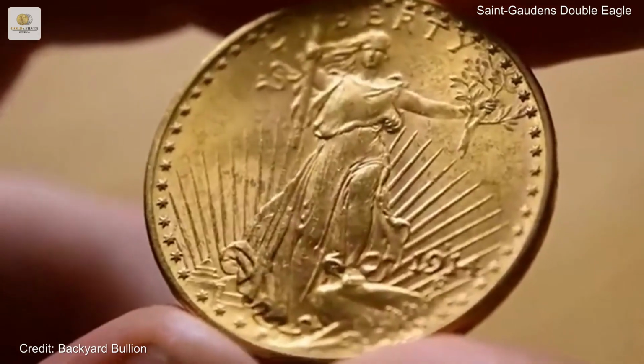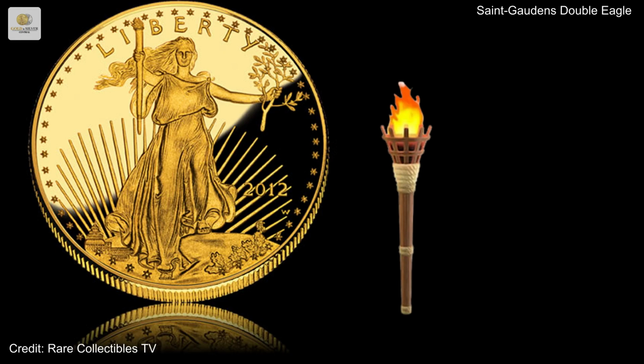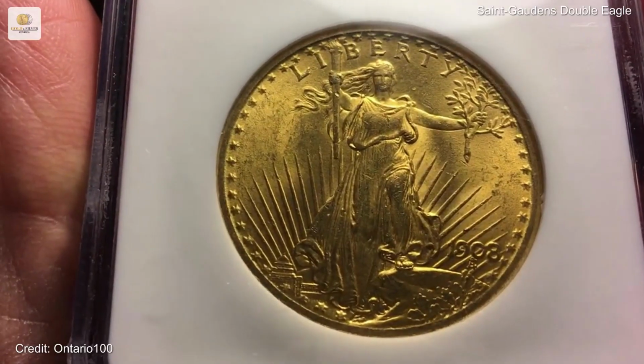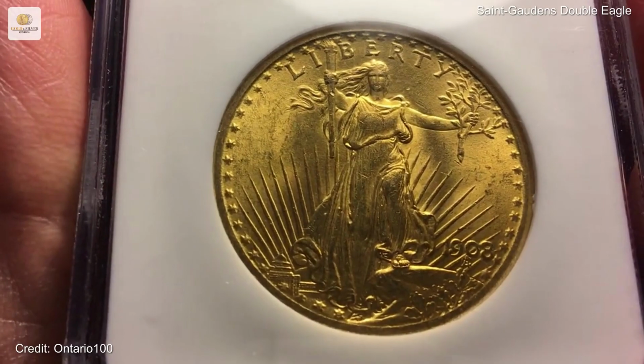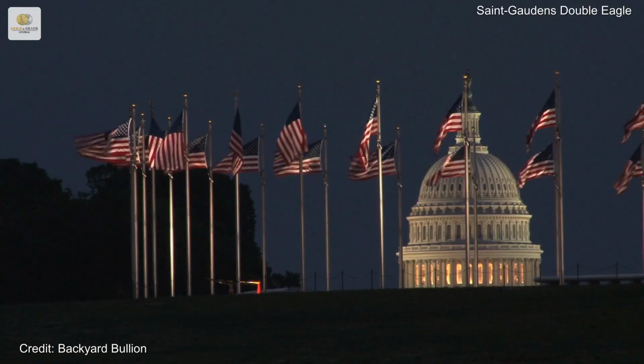On one side, there's Lady Liberty. She has the epic pose with a torch up high, ready to light the way, and on her other hand, she holds an olive branch as a symbol of peace. The details on this coin, from her robe to the sun's rays behind her, are so on point. It feels like a snapshot of American optimism from way back.